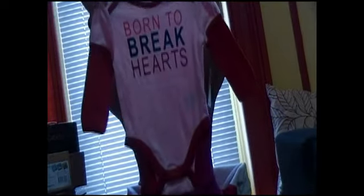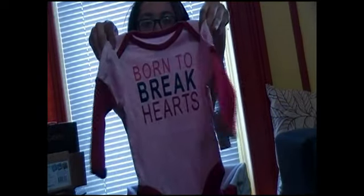This is my favorite saying on any of her shirts. It's so cute. It says born to break hearts. And a little precious bean. You're not gonna break no hearts because you're not gonna be with any guys ever.